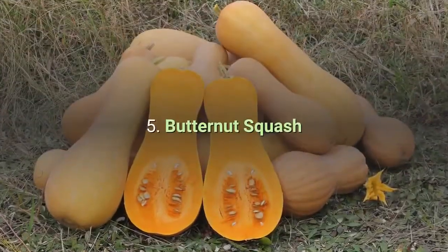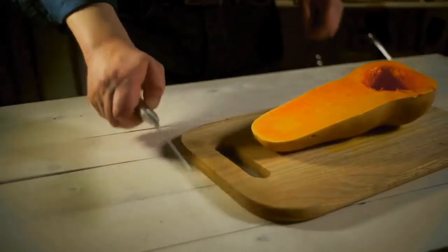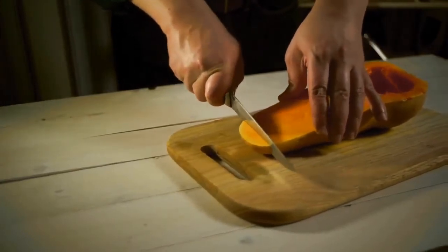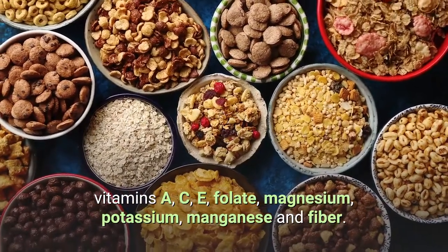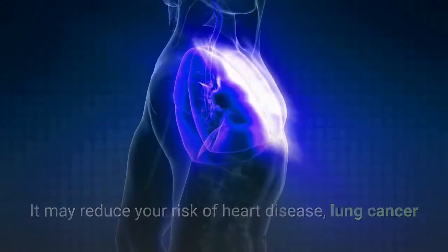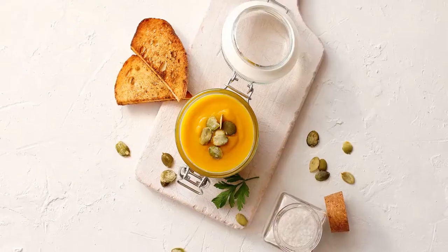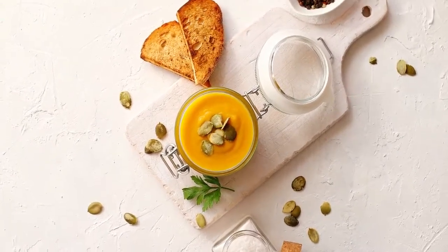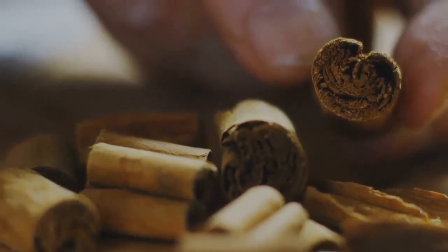5. Butternut squash. Celebrated for its versatility and sweet nutty flavor, butternut squash is low in calories but high in many nutrients, such as vitamins A, C, E, folate, magnesium, potassium, manganese and fiber. It may reduce your risk of heart disease, lung cancer and mental decline, helping any healthy weight loss plan. Though you can eat butternut squash raw, it's commonly roasted or baked, such as in stews and pies. It tastes best with other fall flavorings, like cinnamon and ginger.